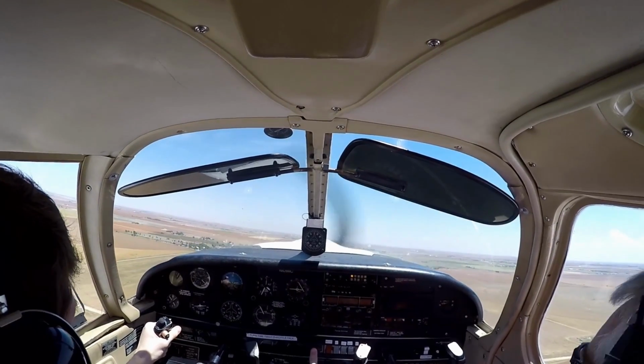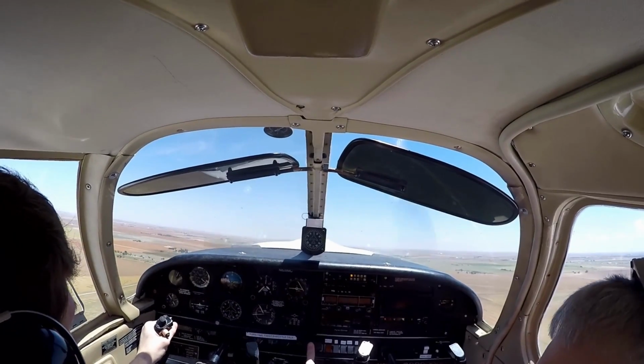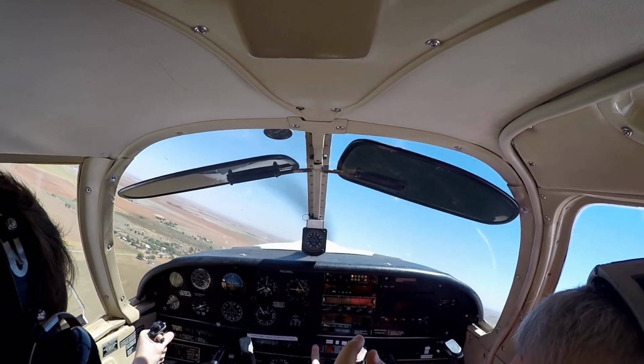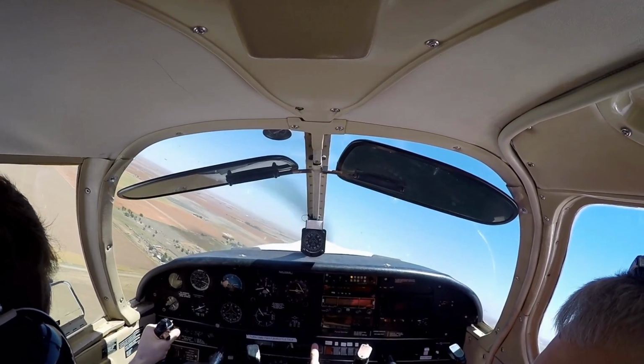Alright, so make a left once we get about 38, and then just do a climbing right turn. Sure. Now you can turn left and then just set up on the left, head that way, and then turn right back around for right base to 26. Yeah.